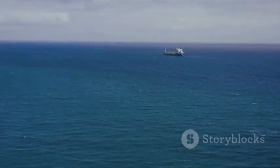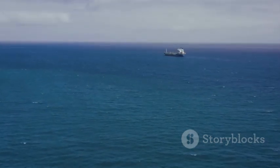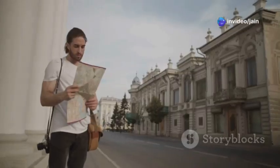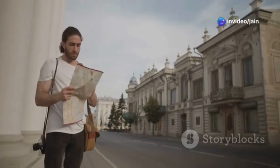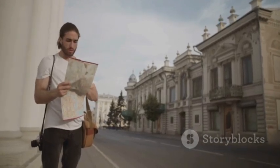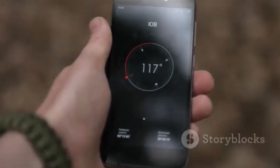Imagine trying to navigate without knowing your exact position. Imagine trying to find a ship in the middle of the ocean. The vastness of the sea makes it nearly impossible without precise coordinates. Or picture trying to tell someone where you are without an address. It would be incredibly difficult to communicate your location. Latitude and longitude make it all possible.